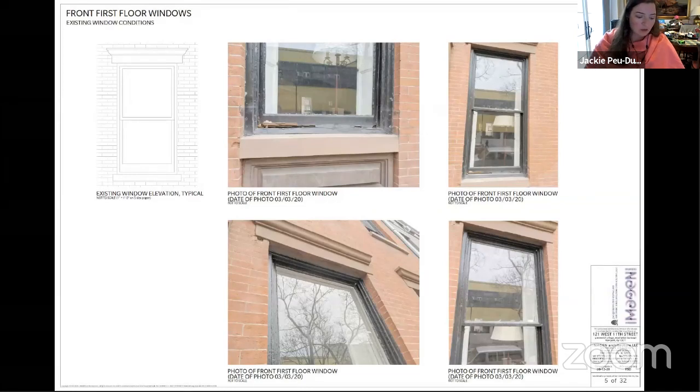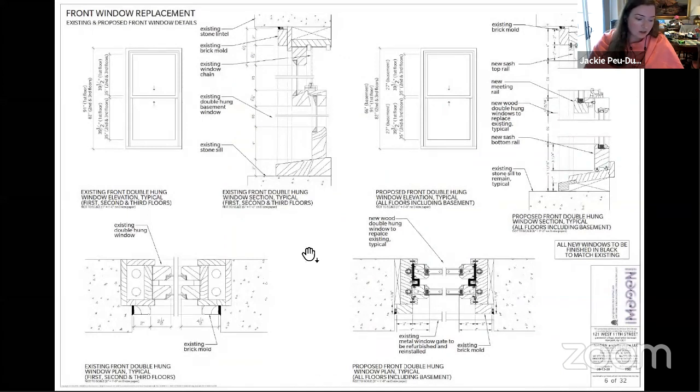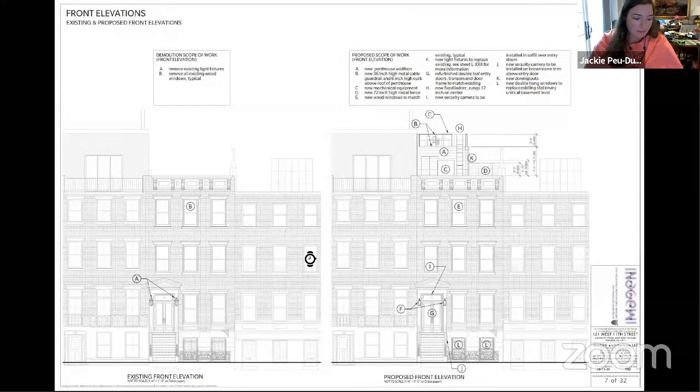Here are the existing 1/1 double hung wood windows in detailed photographs. And here are detailed drawings showing you the proposed windows. The existing brick molds will be refurbished and retained. Here are the existing and proposed front elevations in which you can see the proposed rooftop addition.